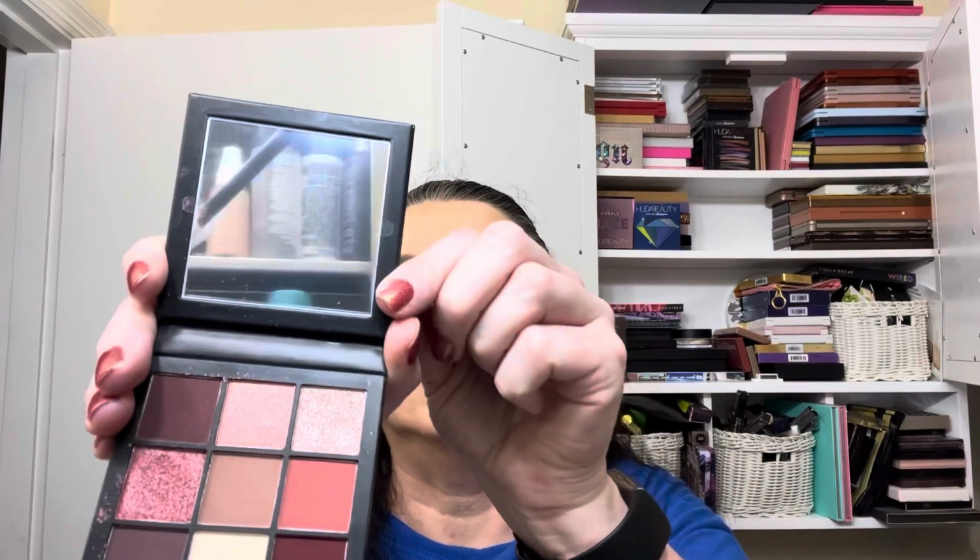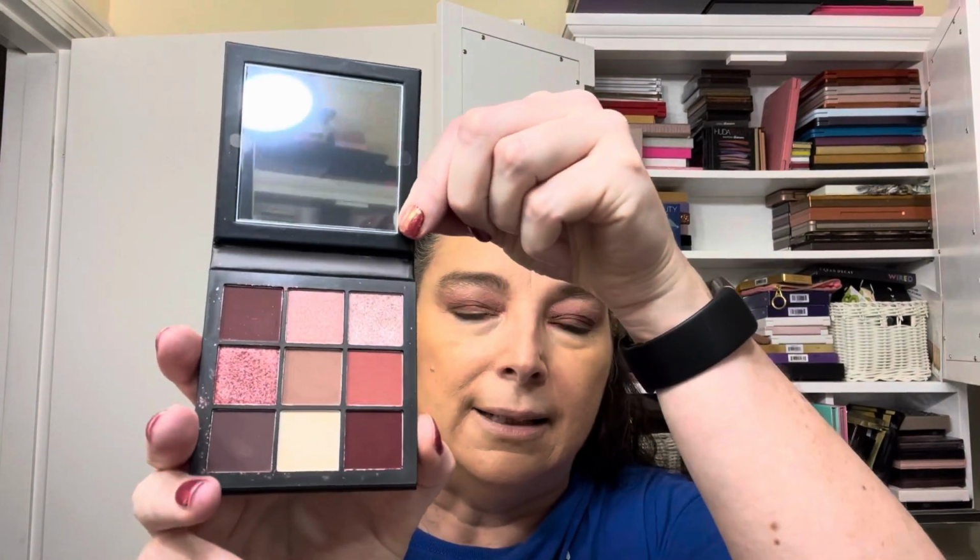We're back to still doing Huda Beauty. This is, of course, the Mauve Obsessions. And you can see why it's in my collection. I've had it for quite a while. I think I have a backup of it, too. This is the Electric Obsessions. I love this one. I think this is a backup.